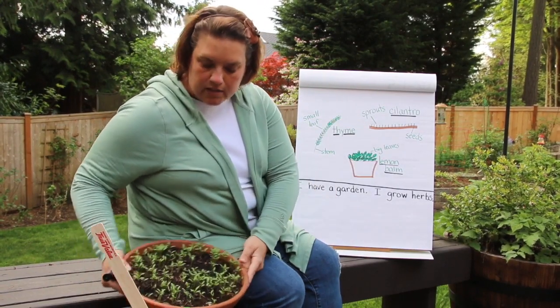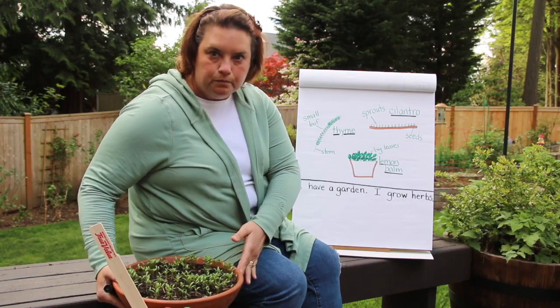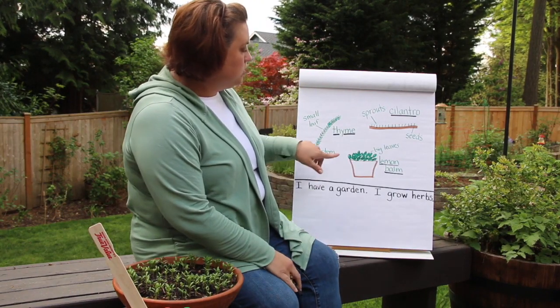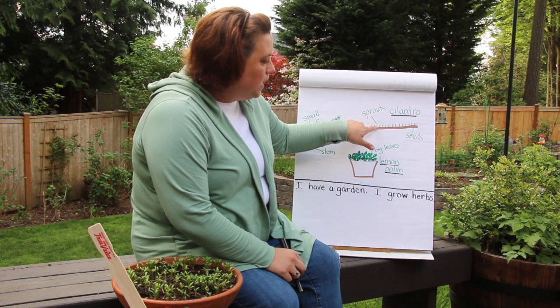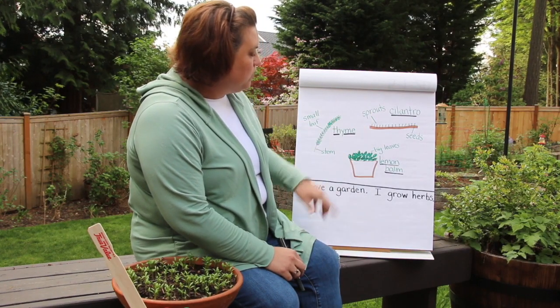This big pot that I've got sitting right here, I forgot to show you, that one's also got cilantro in it. So lots of different ways to plant cilantro. It can be in a garden, it can be in a pot, all sorts of different things. Now, on that one, I drew the teeny tiny little seeds down there, and I drew the little shoot that's coming up and an itty bitty little leaf that's coming off the top.